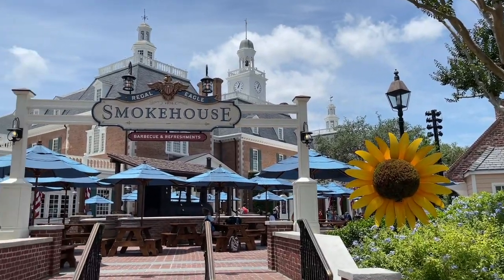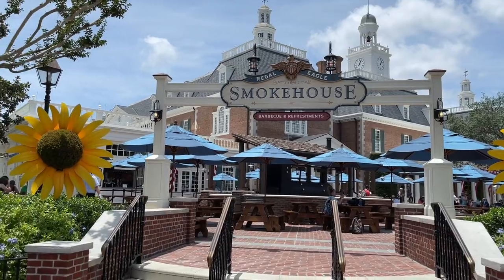Today we are here to have some lunch. We have never been to the Regal Eagle Smokehouse in the American Pavilion. Just the outside bar. We've only been to the bar several times, but never been inside for food. We've never had the food there, so we're going to go there today.